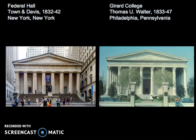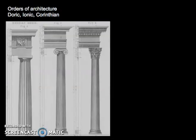Both of these buildings show the almost manic enthusiasm for all things Greek in the 1840s. With their rows of columns supporting a triangular pediment, they replicate aspects of ancient Greek temples, in this case probably looking back to the Parthenon in Athens. But the school in Philadelphia departs from the model of the Parthenon slightly in its use of a different order or type of column. There are three fundamental types of classical columns.